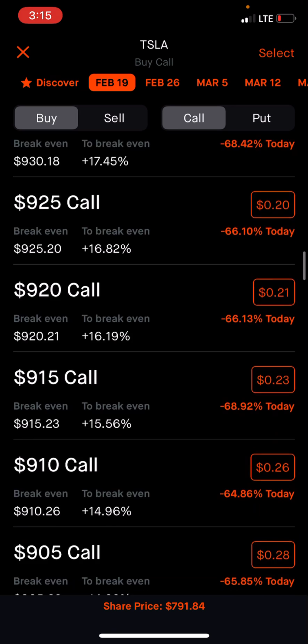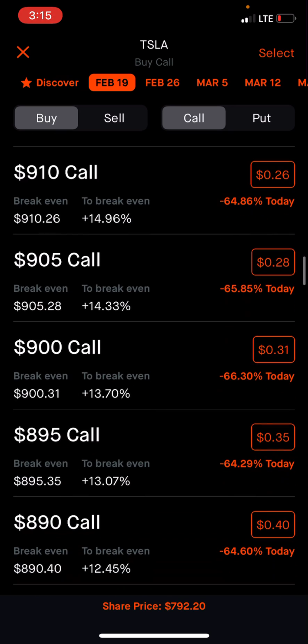So look, let's say you're buying a $900 call. 13% it needs to increase. That's way out of the money. Pretty cheap though. But when's Tesla going to go up 13% in 2 days? That's 2 days away. Probably not going to happen, right?